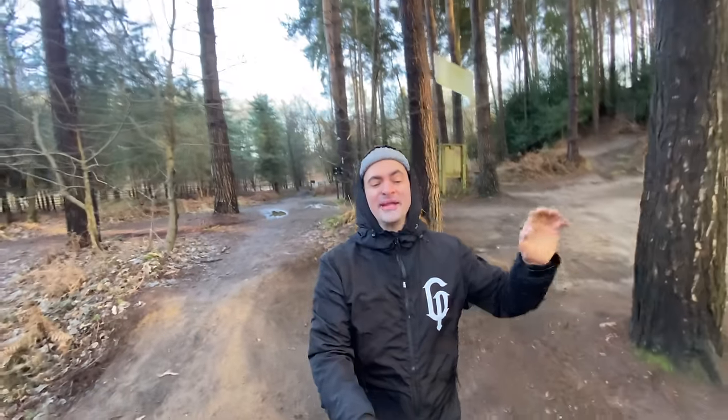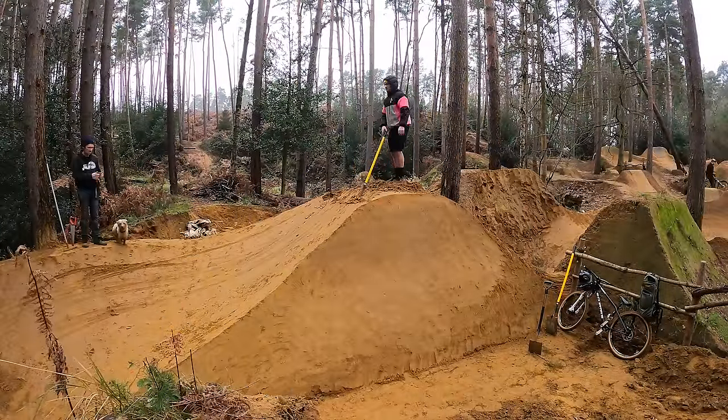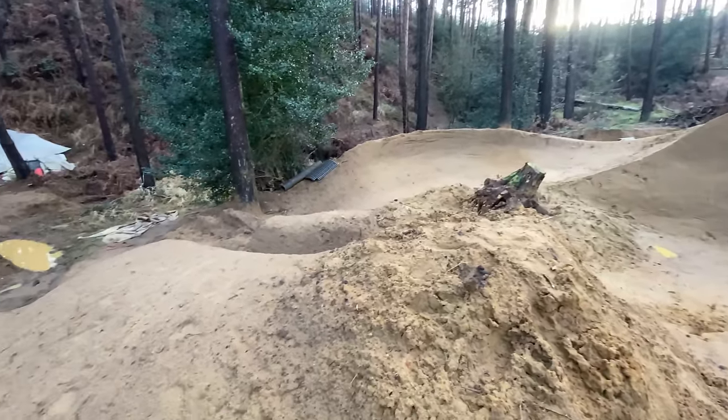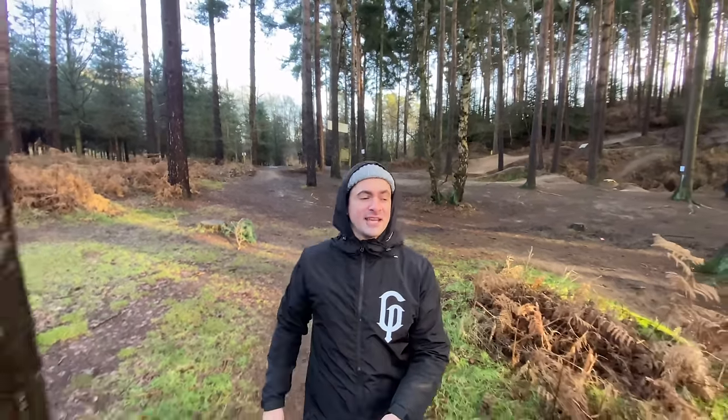Yo, don't go anywhere. Check this out. We built this huge single roller which goes into this left-hand berm that also goes into a double and a roller kind of split feature, which is looking so sick.